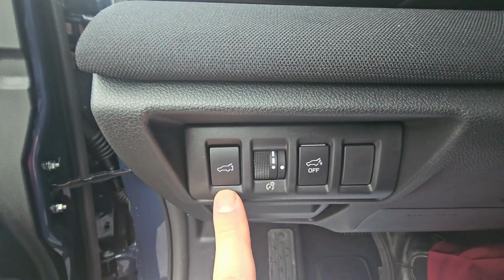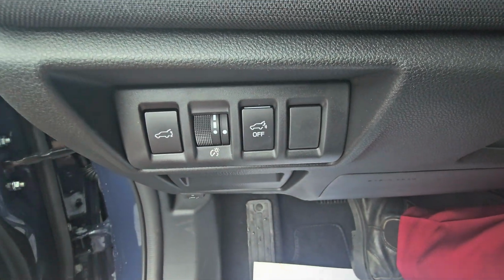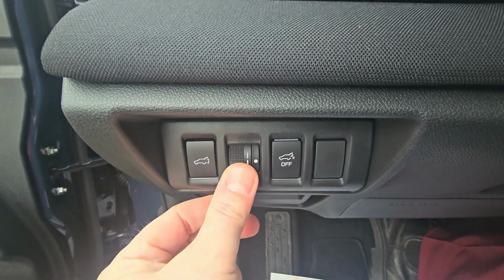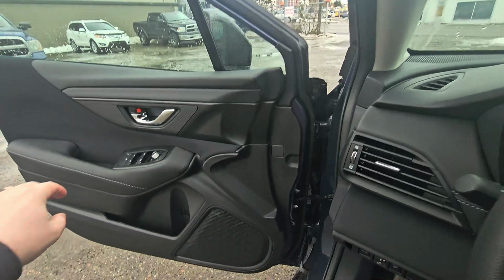We've got the ability to open the rear hatch. We can turn off that proximity sensor for the rear door if we didn't want it working. And we've got a scroll wheel for the brightness of the gauges. So depending how sensitive your eyes are at night, that can be hugely beneficial.